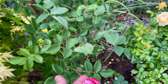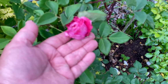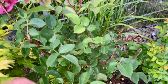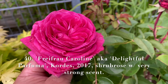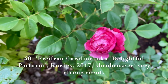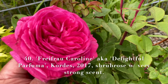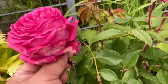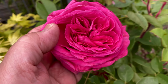Now this is the one that I mistakenly told you was Feu Elise, but when I looked at it in the Kordes catalog, because I wasn't really sure, I found out that this is Frau Caroline. It's one of the Parfuma collection of Kordes, and she has already five flowers opened, but I cut three of them and put them in my altar because they were just soaked with water, and she has a wonderful, wonderful fruity scent.